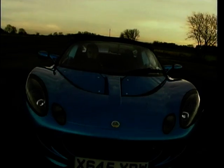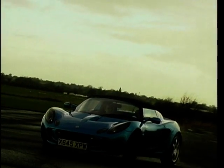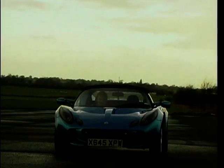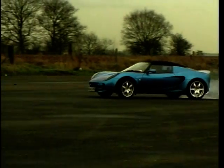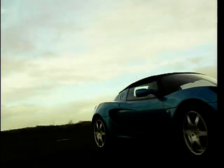You can moan all you like about the practicality of clambering in and out of it, and the engine noise as well. In fact, it might be as practical as an ashtray on a motorbike, but for a little over £22,500, it's a sharply focused sports car for people who place driving pleasure as their number one priority.